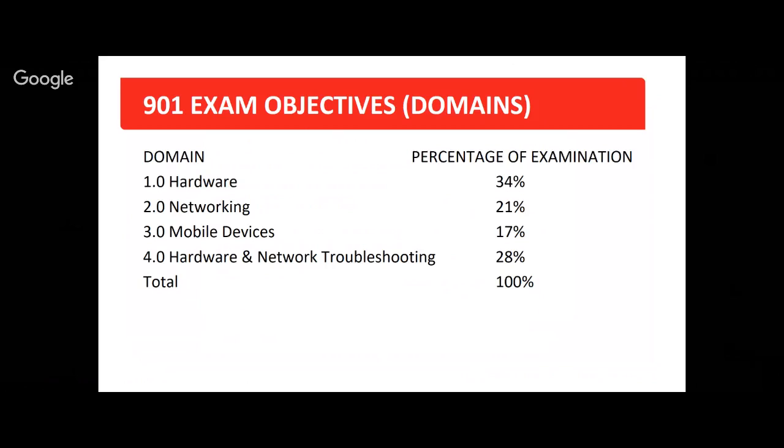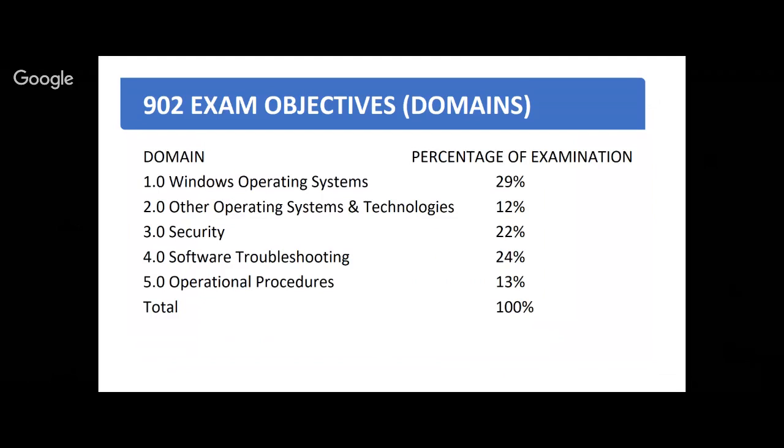Now that is the first exam and everything that will be covered on it. The second exam is the 902. And this has 5 primary domains that we're going to be looking at. The first is the Windows operating system. It is still the world leader for OS adoption, and therefore is just under 30% of our exam.